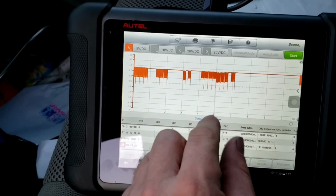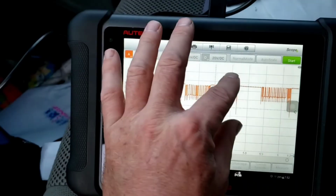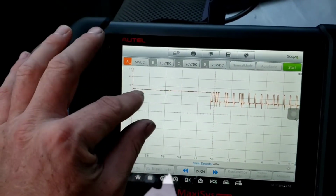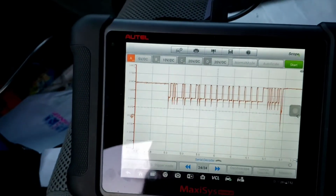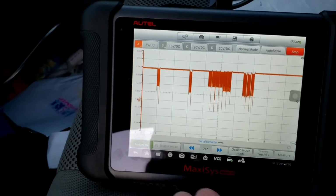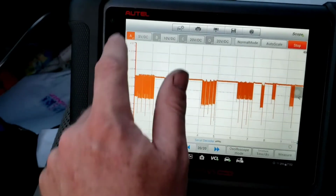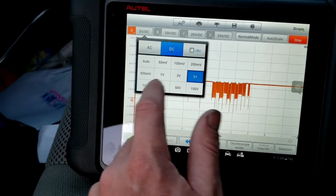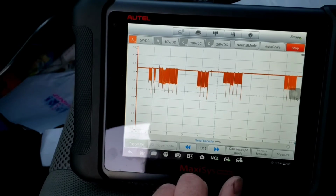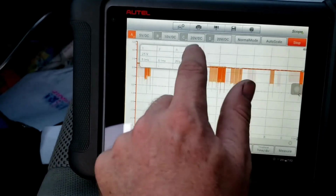Now, what else is cool is you could zoom in here. Kind of hard to do this with the camera filming. That's your zeros and ones, right? That's the message we're decoding. But that threw my bias voltage off, or my scaling, I mean. There, 0 to 5 volts. 2.5 bias voltage, CAN low.